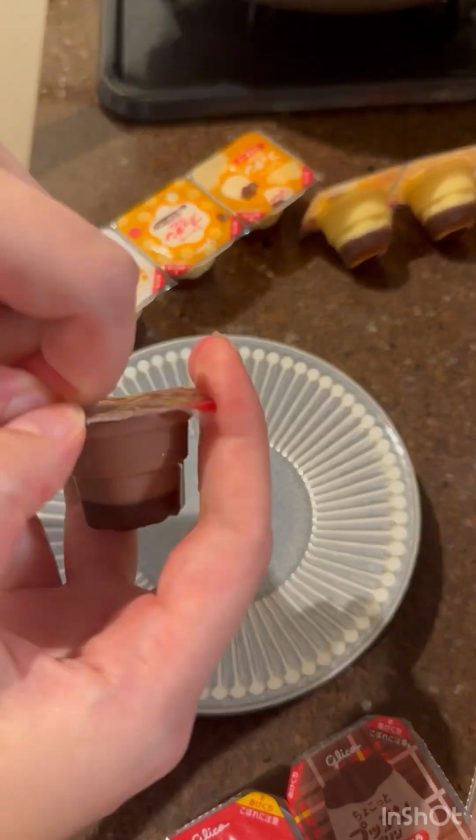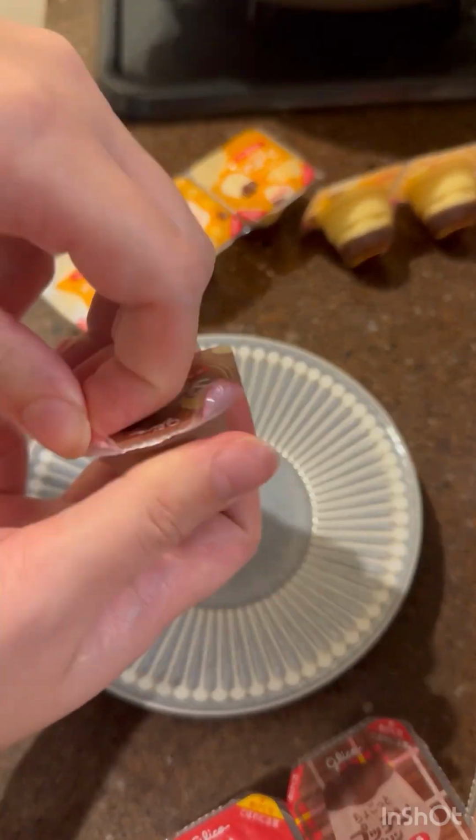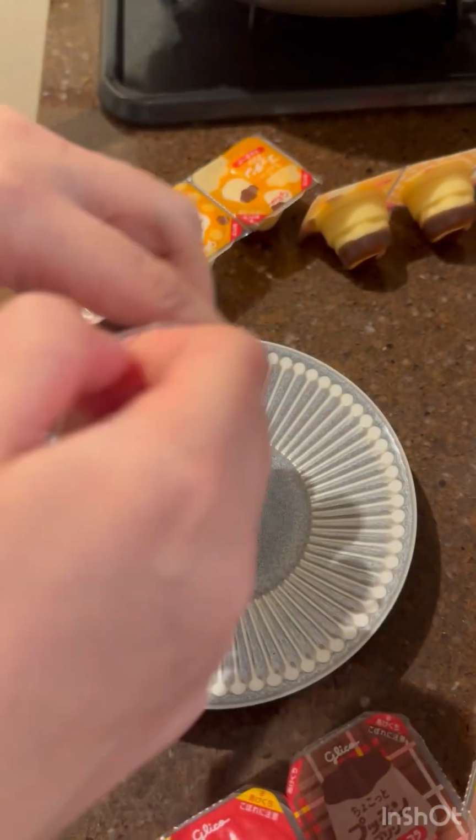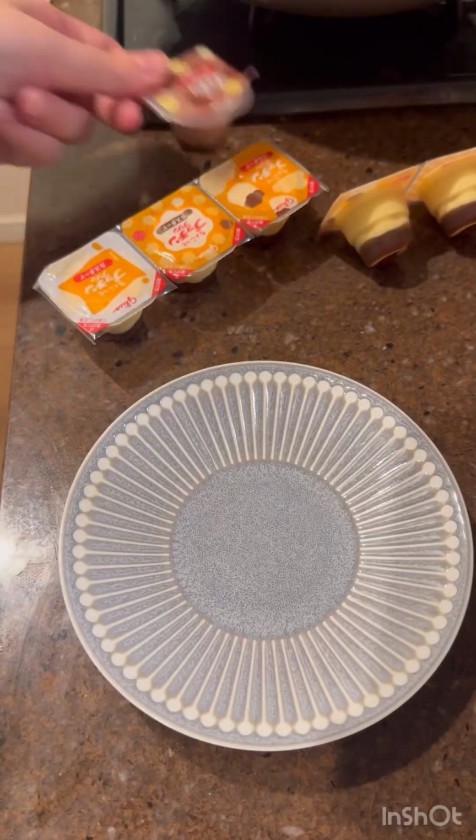So I got these cute little puddings from Donki in Asakusa, and we're going to open these, and they have a little bit of condensation, and now it's like impossible to open. Oh, and I broke a plate.